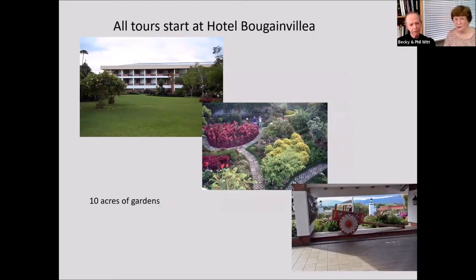For us, all tours start at the Hotel Bougainvillea. It's got 10 acres of garden, a good reason to go there. It's a good place to decompress after you fly into San Jose. It's out in Heredia, one of the suburbs of San Jose. It's got lovely rooms. It's a high quality hotel by Costa Rica or San Jose standards, a place where a lot of people go for special occasions, weddings, etc.